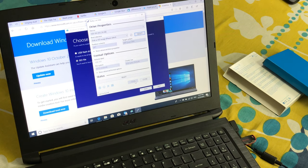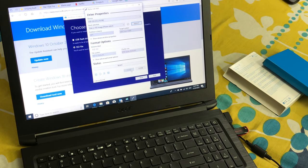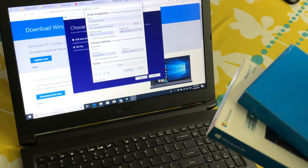If you want to install Windows 10 in this particular system, and as I have told you, performance wise this is only for home use. The design is good and it comes with Linux, so you have to download this particular Windows 10 from the Microsoft site to install it. And I do have the Windows key also, because I have bought this genuine Windows 10 Home from the Microsoft site.